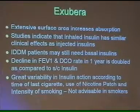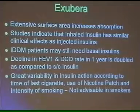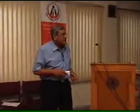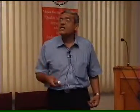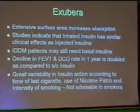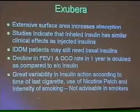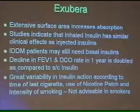Now what happens is, it's a special form of insulin which the person inhales like we inhale the Ventolin or whatever inhalers. And usually the action of this insulin is more like a short-acting insulin. The studies are very, very promising, and there are a few good studies which indicate that yes, this insulin is more effective, more convenient for the patients. The only problem which this study showed is that there is a decline in the lung functions of an individual. The FEV1 and DLCO decline in 1 year is double as compared to a normal person using subcutaneous insulin. So there is a problem that it is going to affect the lung functions of the individual.